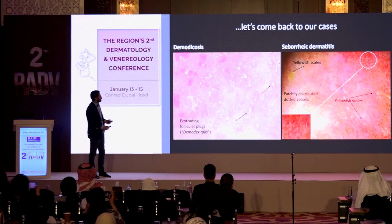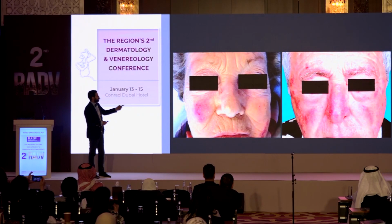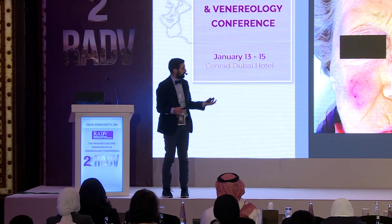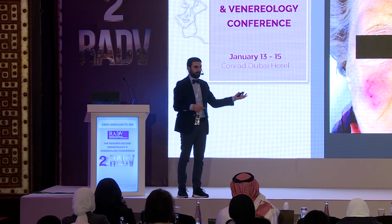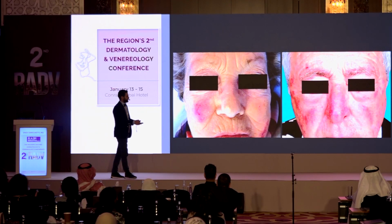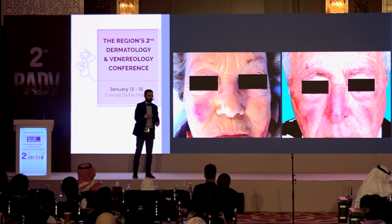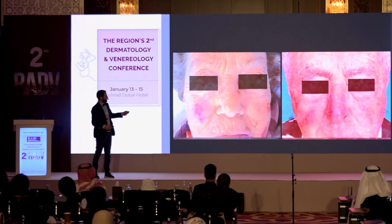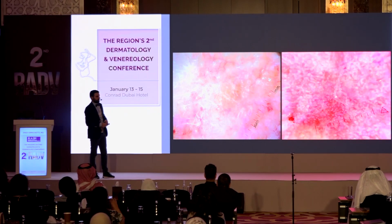Okay, demodicosis, seborrheic dermatitis. The other 2 cases, both of these patients had a suspicion of rosacea. Which one is rosacea? It's a bit different. Okay, the one on the right, always on the right. Okay, let's see dermoscopy. What do we have here?